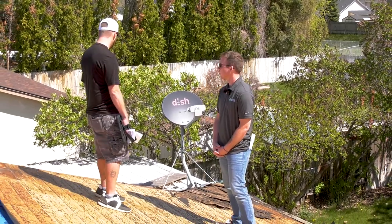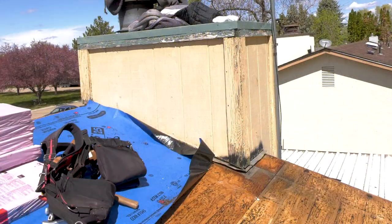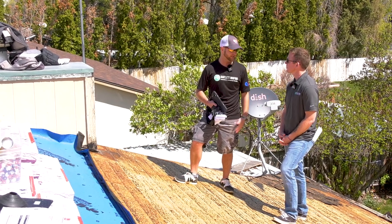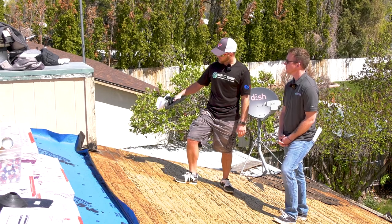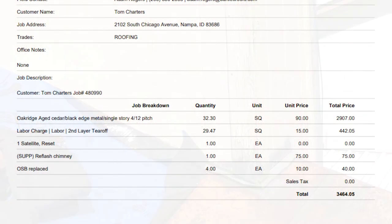Sounds good. And what about this chimney? So, another part of your midpoint inspection will be catching all the chimney flashing photos or skylight flashings. When you come across your chimney, first thing you're gonna wanna do is see if there is current flashing. If there is current flashing and it's still good to go, we can just reuse it.